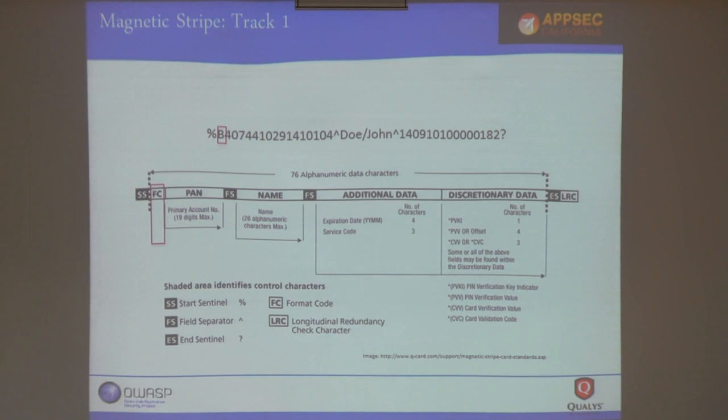There are various fields. This is the start of the data and this is the start of the first field. Then it has your primary account number, usually the 19-digit number printed on your card. That is on track 1. Again a field separator to tell that now we have a different field, the name on the card, a maximum of 26 alphanumeric characters. Again, a field separator saying it's a different field.